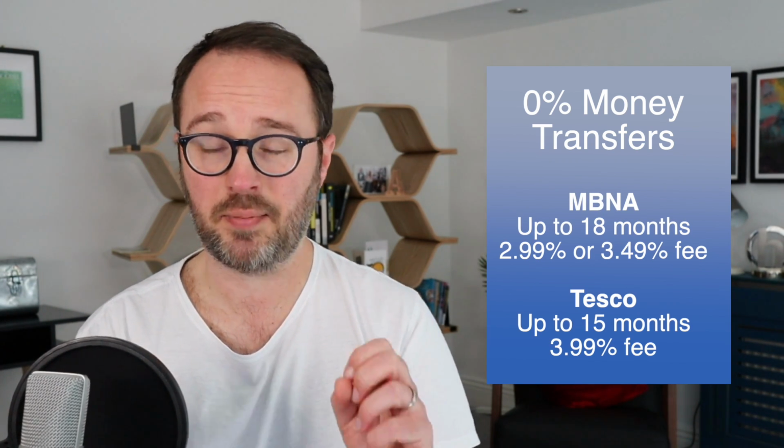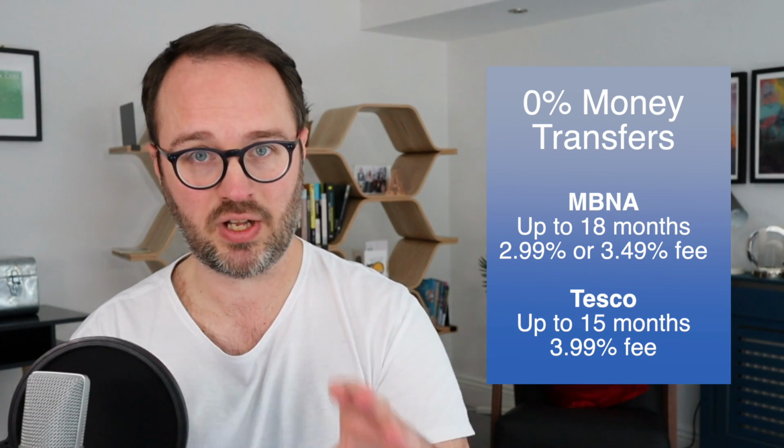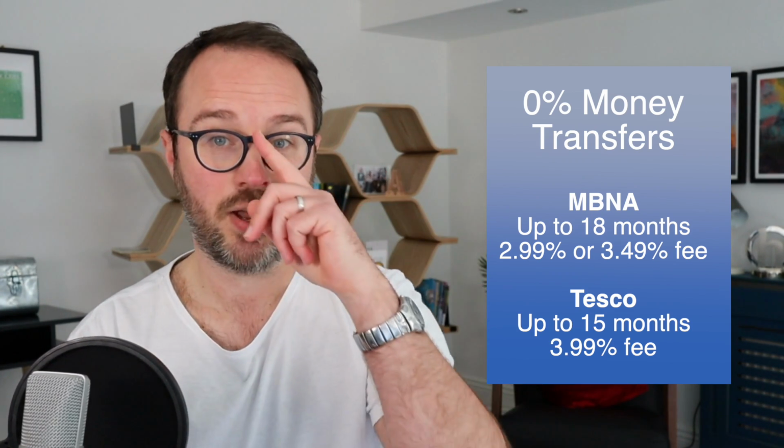Tesco Bank offers up to 15 months. But if you want a guaranteed 12 months, Virgin Money, again, will give you that amount of time. If, again, you are accepted for these, you have to go via the eligibility checker to check what you will get.